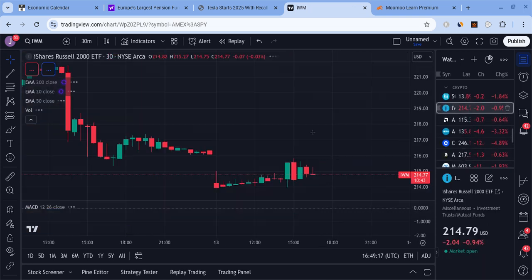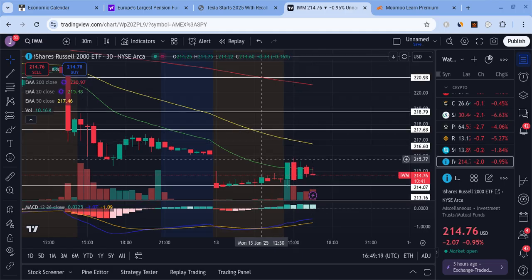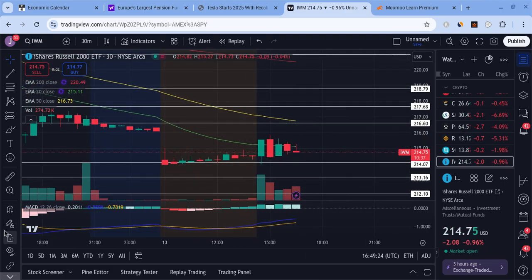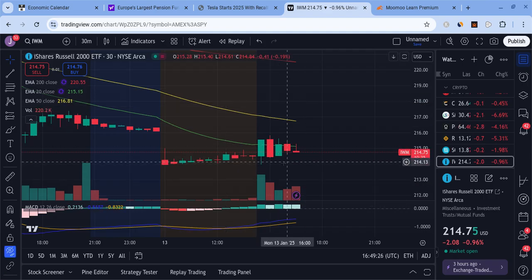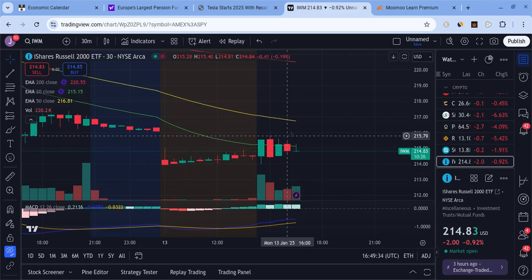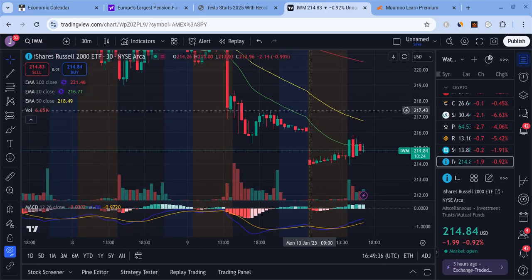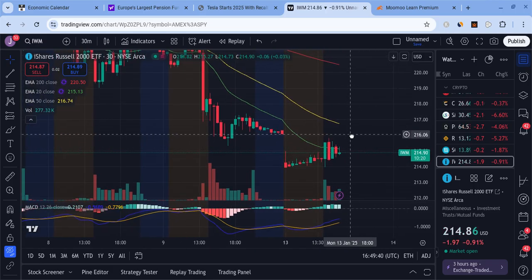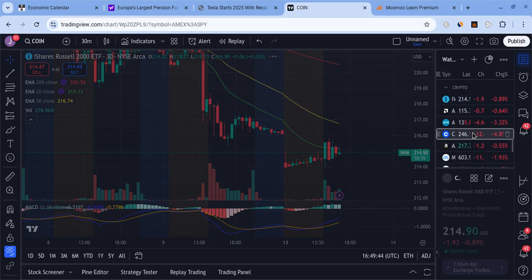For the IWM Russell 2000, we are in a very, very critical place. We're trying to hold this 214 area to see if buyers come back. If we lose 214, we're looking for a dump into like the 212s. And if we break past 216, I'm looking for a bounce for 218. So for now, we're shuffling, trading sideways. We still have this gap to fill, so I do think this could be bouncing for 216 soon. But for the most part, it's going to be shuffling a lot, so it's not going to be that fun to play.